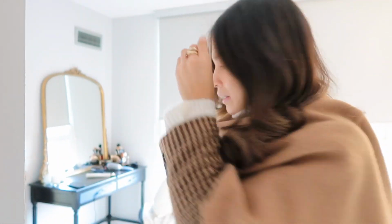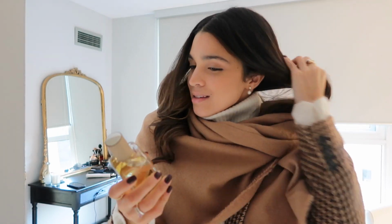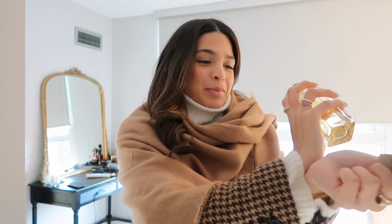So I want to show you what I'm wearing. I also want to top up a little bit of my fragrance. So this is my Hermes Cedra Sambac, I think it's pronounced. I'm not sure. Oh, I wish I was better at pronouncing things.